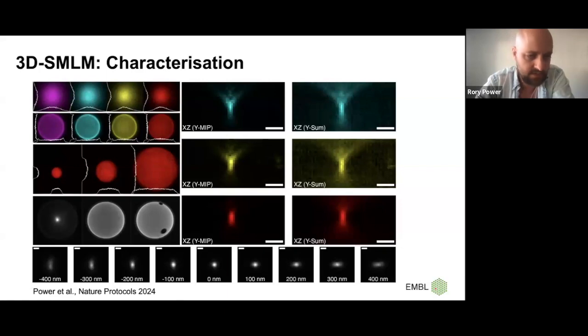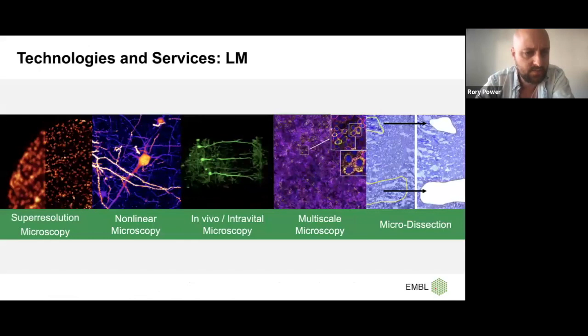Optimized PSFs for D-storm, so optimizing correction color and so on for that. And the optimized astigmatic PSF at the bottom as well. So this all went into the protocols. I think that's all I want to say about the super res side of things for today.